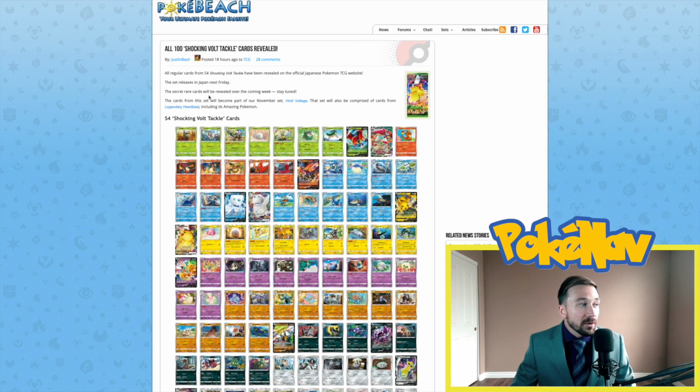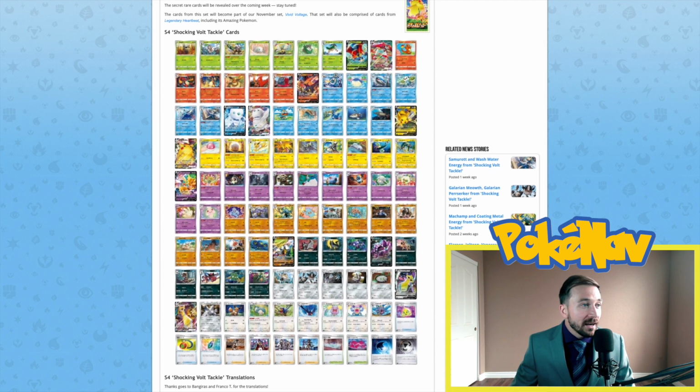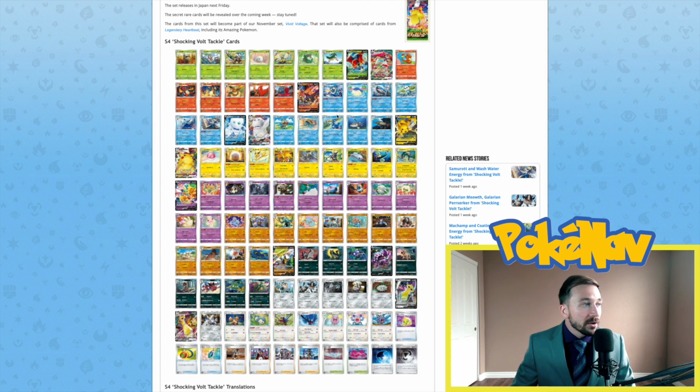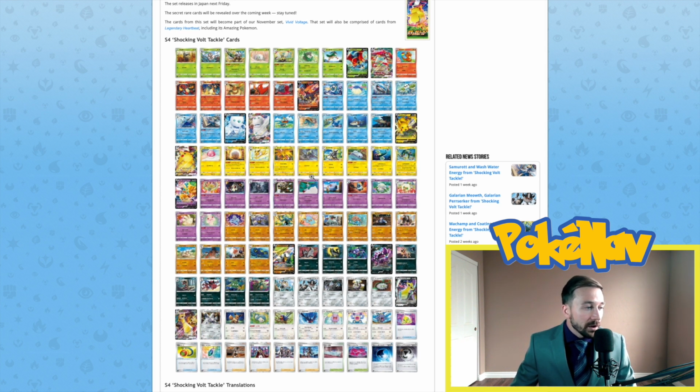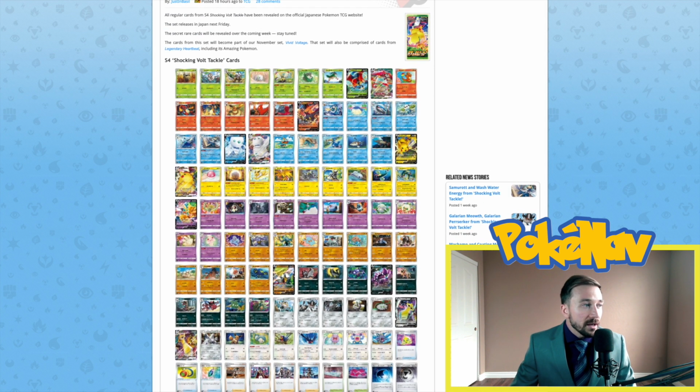Now, the secret rares for this set have not been revealed yet. It looks like that'll be happening over the coming week, so you'll need to stay tuned for that. Probably by next Saturday's video, if I do another Pokemon news, then we will have those secret rares by that time. But just kind of running through it here, as you can see, these are the 100 cards that have been revealed. This is so far the set list for Shocking Volt Tackle, which we will probably get all of these in Vivid Voltage, if not more.